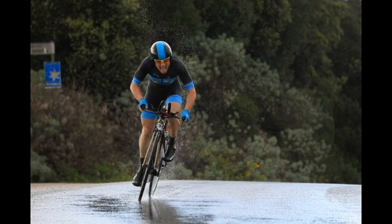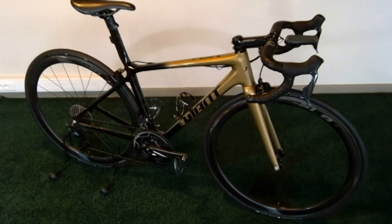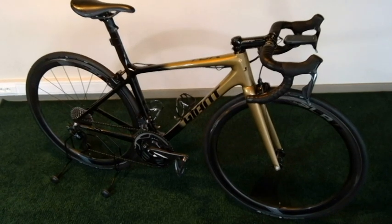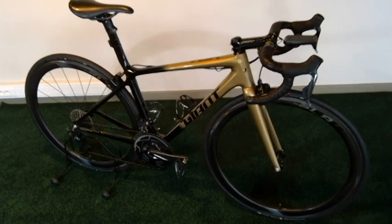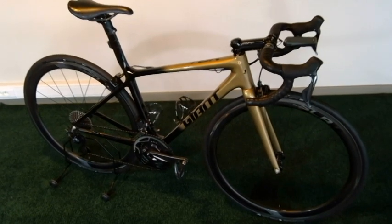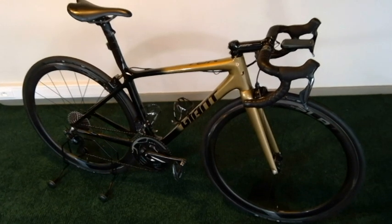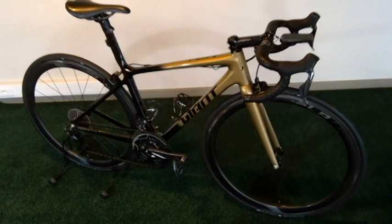Now, of course, this was also the rig, the Giant TCR Advanced SL, in the road version and the TT version that I took to the European Masters Games in Italy last year. I actually won the TT there on this setup while many other guys were on full dedicated TT rigs, and I came second in the road race. So for me, the Giant TCR Advanced SL is a terrific all-round bike, because of its versatility, its weight, and its ride quality. And of course, when it looks like this, thanks again to the guys at Anne-Mie Coatings in Nijlen in Belgium, just a great bike, and I love riding it.